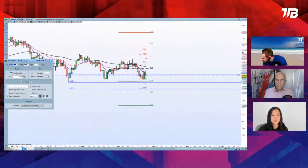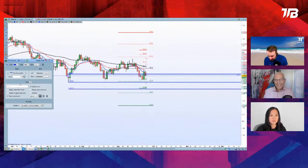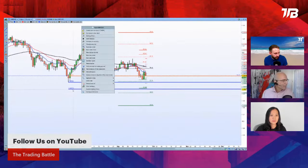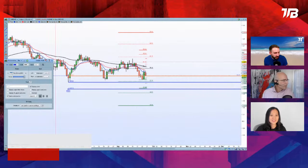1.366. So let me just mark up where I am long. I don't think this is a bad trade, actually. I know the temptation on this would be to go short, and I can understand why people, because obviously Michael's trying to make me lose money, so he's doing the opposite.